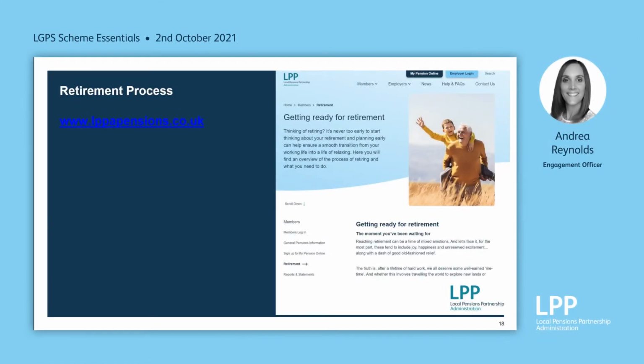Let's now take a look at the retirement process. As I mentioned earlier, My Pension Online has a built-in online calculator, and this is a great place to start when you are considering retirement. Obtaining estimates will help you establish the approximate value of your annual pension to any potential retirement dates you may have in mind. If you are a newer member or don't have access to My Pension Online, you can request pension projections by using the member contact form on our website.